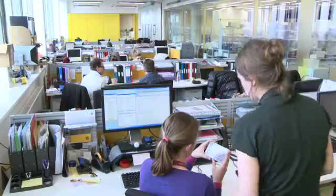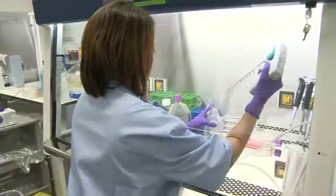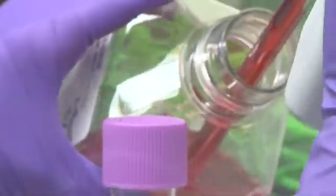This building is absolutely critical to the regenerative medicine initiative at the University of Edinburgh because it provides the core central hub. It provides the facility that brings together the stem cell biologists trying to understand the basic mechanisms of tissue repair with the clinicians who are actually seeing patients in the clinic with diseases such as those of brain, blood, liver and heart.